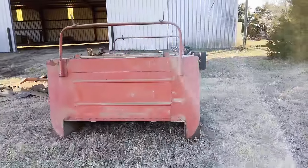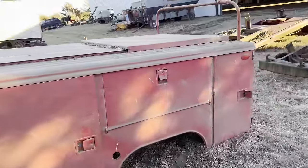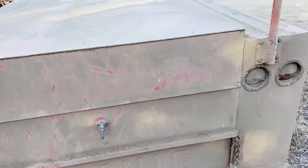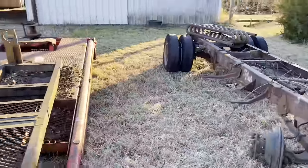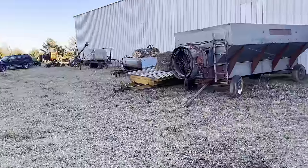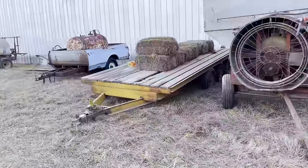I bought this old utility box here. This is a pretty nice one, really. There's no rust in it. It's an older one. Gave $250 for it. I think I can make a little money on it. It's an enclosed one, so I think I can do pretty good on that. We bought these big things here for scrap. I bought this yellow trailer over here. I didn't really want to buy it, but I only gave $375 for it. I think I can sell it for a little bit of profit.